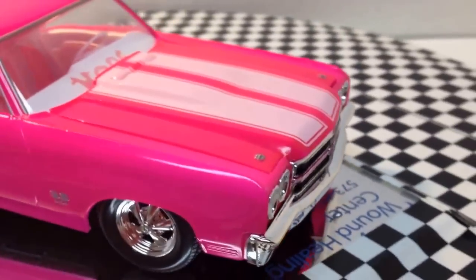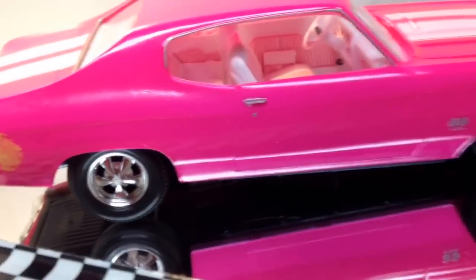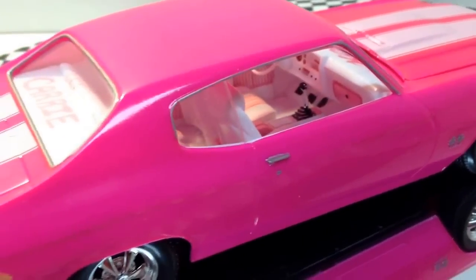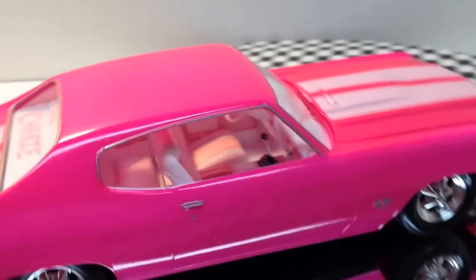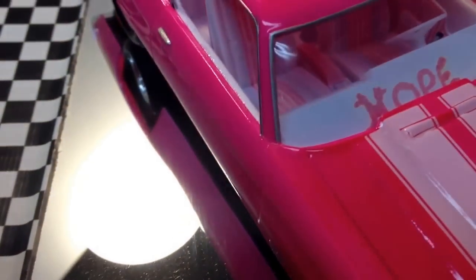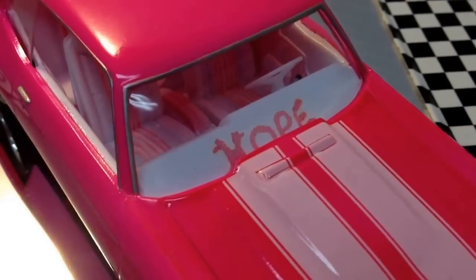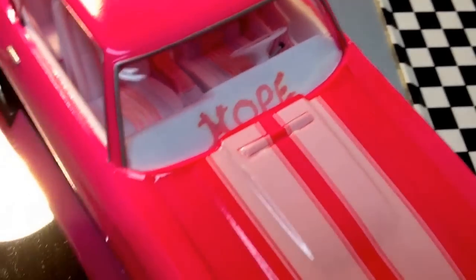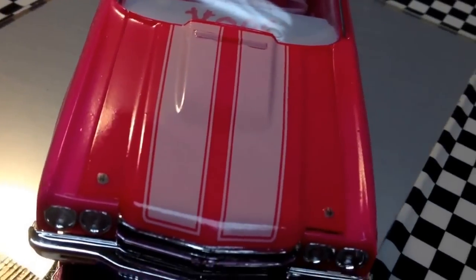Black washed out the grill. I lowered the front end because it's set too high for my liking. And I don't remember what those wheels come off of. But we put Hope on the dash, which is for breast cancer. Sorry guys, about to throw you on the floor. Hope is what the breast cancer logo, or whatever you call it, is.